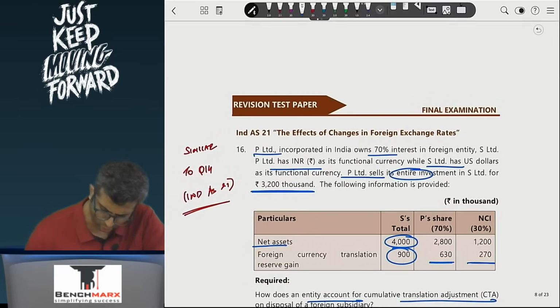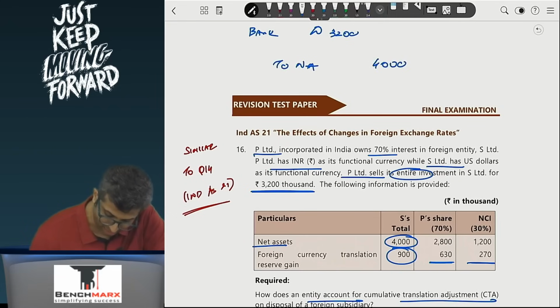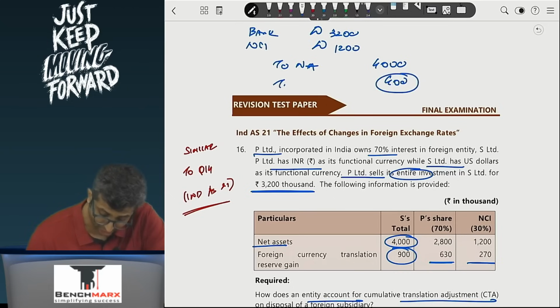So over here, on disposal, you will receive in your bank account 3,200. Net assets, you will remove 4,000, but at the same time, NCI, that is 30% of 4,000, 1,200, will also be removed, and hence the balancing figure now will be 3,200 plus 1,200 minus 4,000. I can say 400 will be the balancing figure, which will be the gain going to the P&L account.